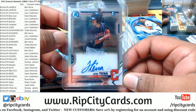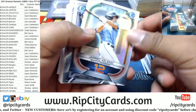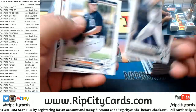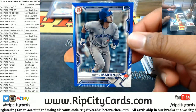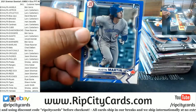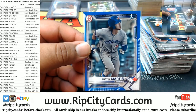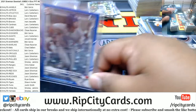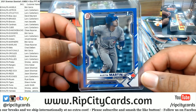Jose Tata, Indians first Bowman auto. We could potentially give away up to $3,000 on Sunday. Ooh, nice. A first Bowman paper, Austin Martin for the Blue Jays, numbered 115 out of 150. Not bad. I have yet to hit an Austin Martin autograph. But there you go, Blue Jays. Nice looking card, blue on blue.